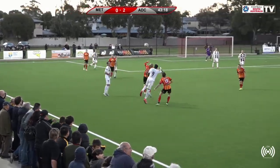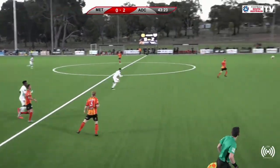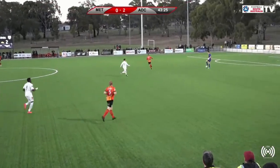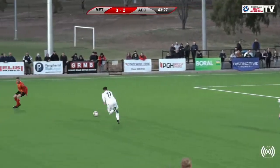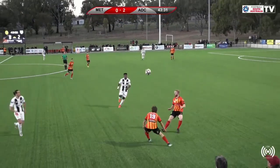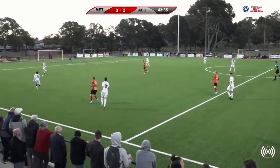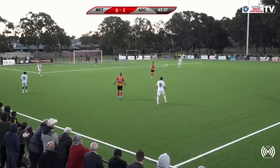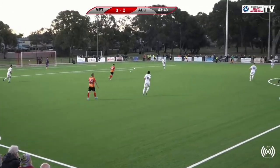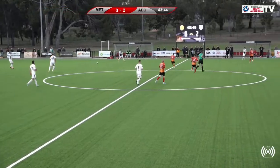Yeah, the Adelaide City supporters in the background, outnumbered here tonight, but making more noise than the Metro supporters. Carmody goes short. Gee whiz, this disposal. They just missed hitting the target tonight, Ben. No, definitely. It's just uncharacteristic to me, the way that they're losing that ball in those areas. Normally so consistent.